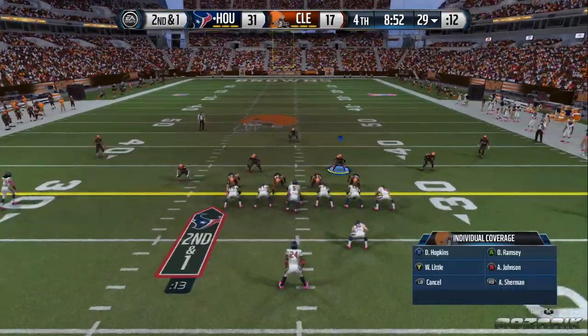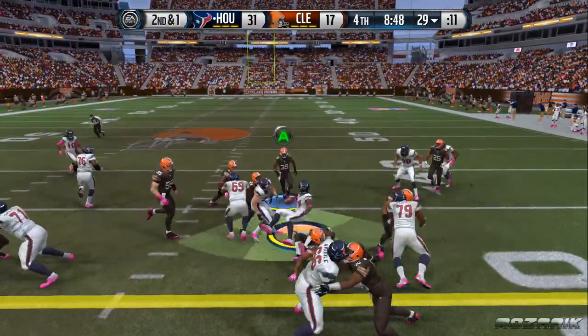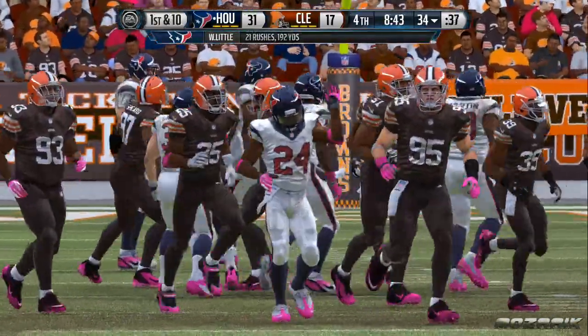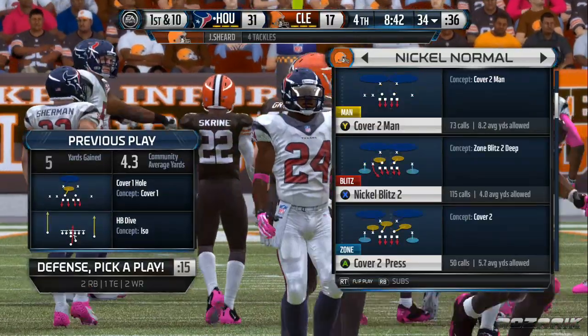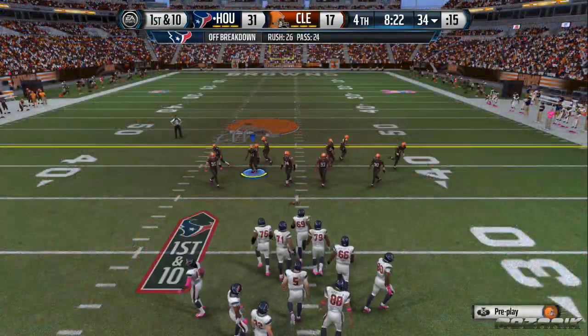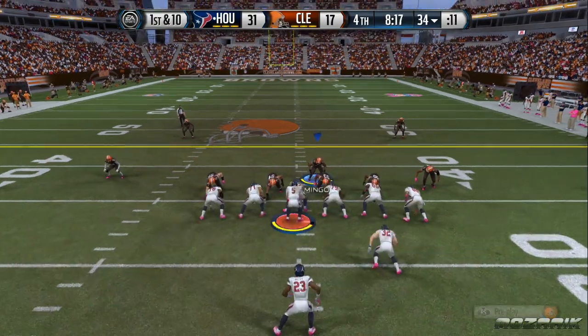The defense comes out in the nickel. Second and short. Handoff. The tackle's made and the first down is picked up. Well, the head coach loves to run the football, and that's why this running back is one of the top 10 in the NFL in rushing attempts. And they keep giving it to him. He shows his toughness by picking up some yards.